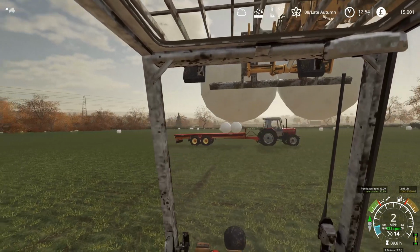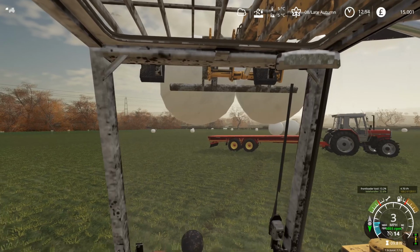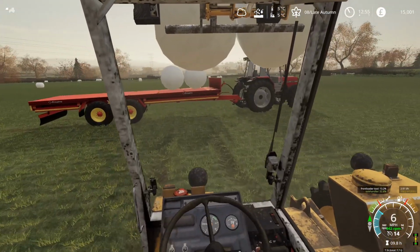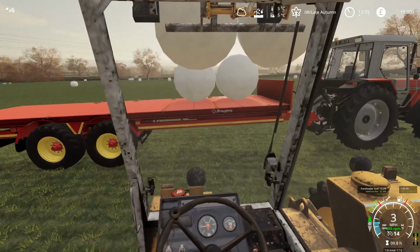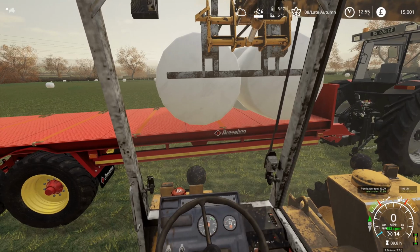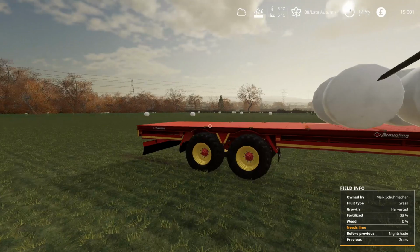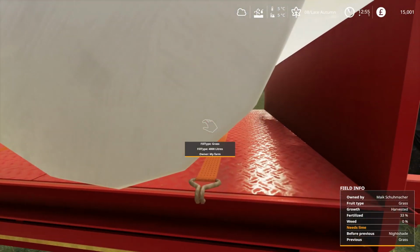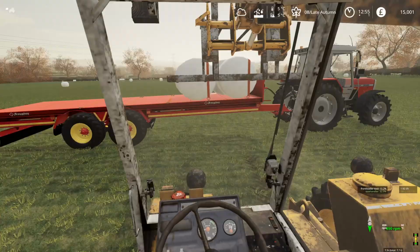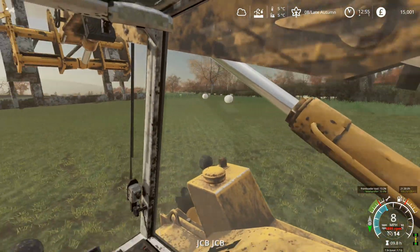As you know, these get sold pretty quickly anyway, so they're going straight off to the sell point there. Let's get ourselves lined up a little better. Keep this tied down. Alright then, we're heading over this corner.